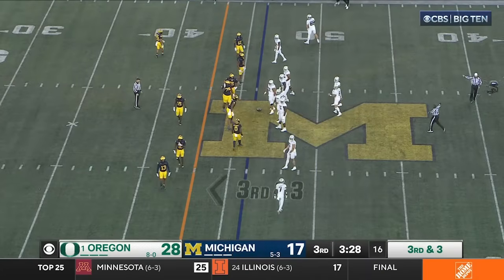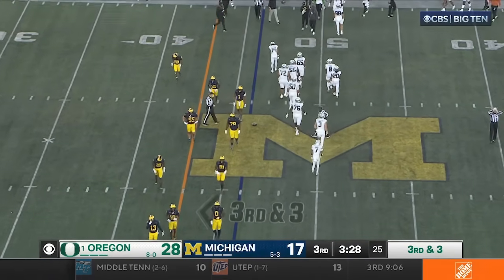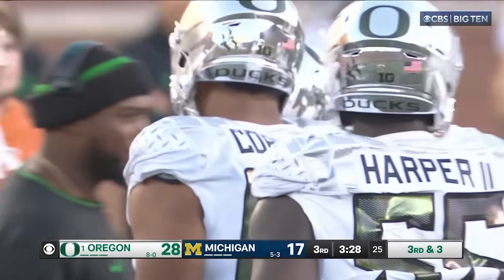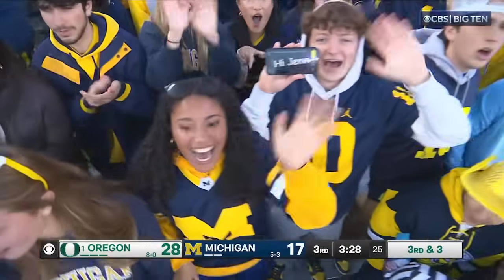And the Wolverines get another stop. I don't know if they have enough guys out there. 4-3. I think they only have 10 men on the field. This would be a full timeout. So timeout. It's 5:40 now. Yeah, jeez.